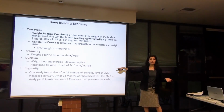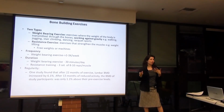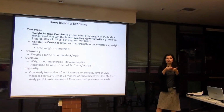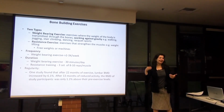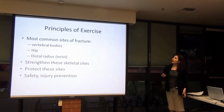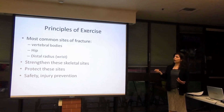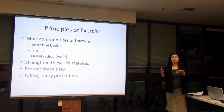But this is the sweet part of it. After 13 months of stopping or reducing the activity, it didn't just go back to nothing. 13 months later, they were still 1.1% above where they were before. So you could still enjoy the ride months and months later from doing the exercise. So the most common sites of fractures to remember are your vertebral body, your hip, and your wrist. So we want to focus on strengthening those, but not putting any extra impact on them. So remember that.